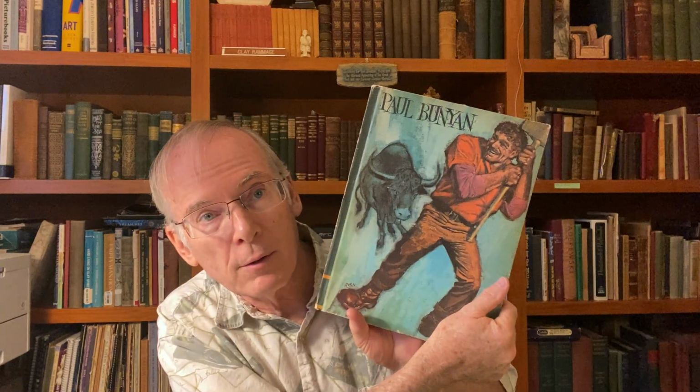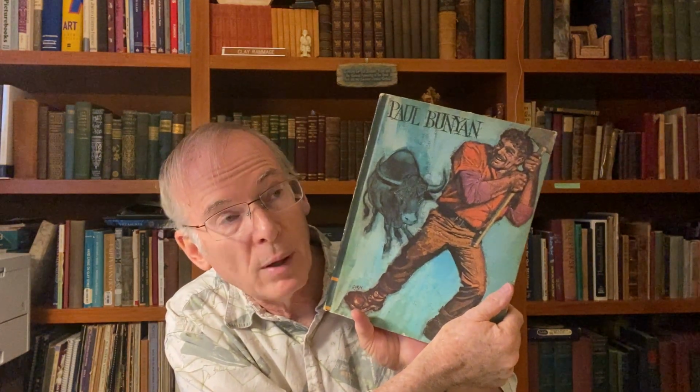Paul Bunyan, another local interest, because we have the Paul Bunyan portion of Minnesota in northern Minnesota, a tourist attraction. And I love the graphics on that. I just thought that was in big blue. Thought it was a great book.